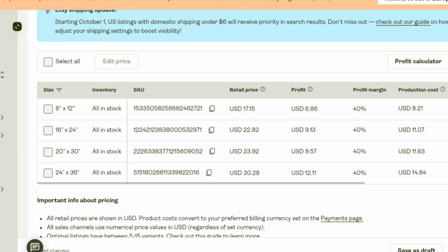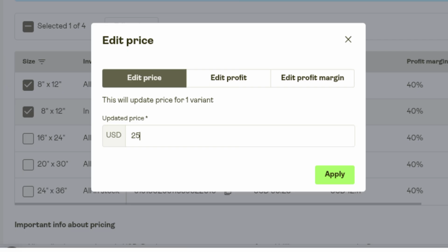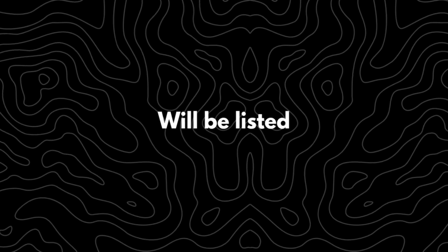Now as you scroll down, you'll notice that each size comes with its own price, which you can edit by selecting the price and entering the desired value. However, be sure to check how your competitors are pricing their products so that you can remain competitive. Once you're done, click Publish and your product will be listed on your Etsy shop.